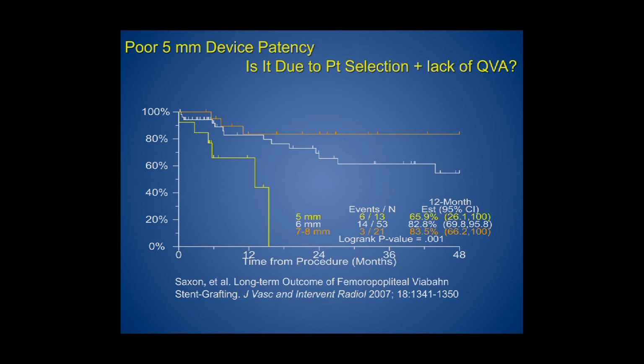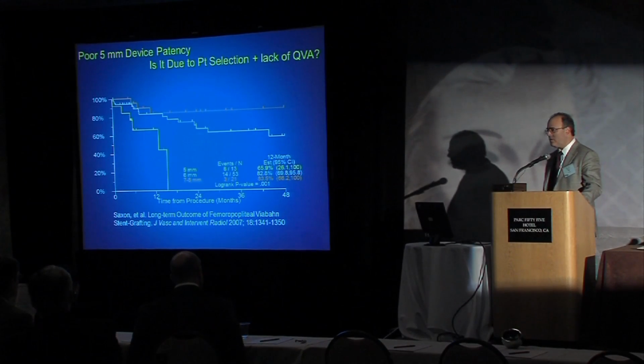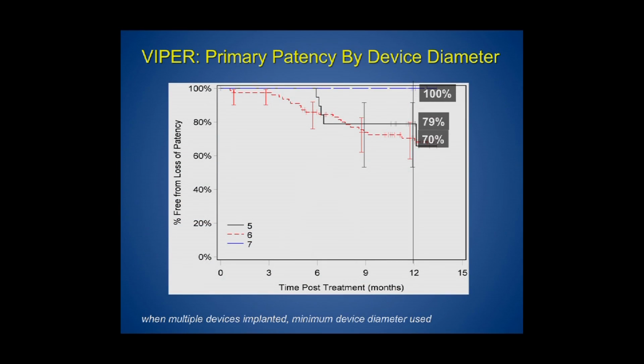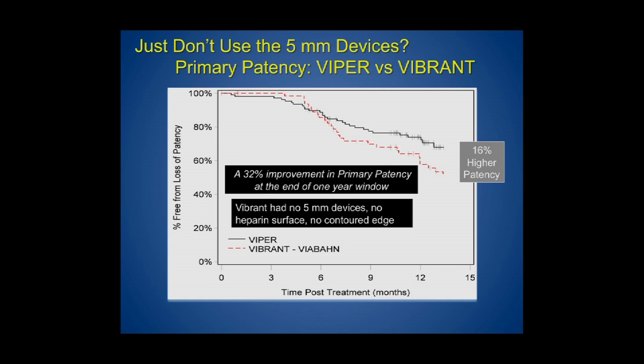They were using 6mm devices based on the concept of surgery that 5mm conduits do worse. But in fact, I don't think that's the problem. I think the problem is how we're sizing the devices relative to the vessel. So I think we made a mistake there. Because if you look at Viper, there was no difference in patency by device size. We're getting closer to sizing the devices correctly, and perhaps the heparin surface is helping with 5mm devices. But if you look at this, where they didn't use any 5mm devices in Vibrant, there was a 16% higher patency, a 32% improvement in primary patency at the end of the 1-year window in the same patient population.